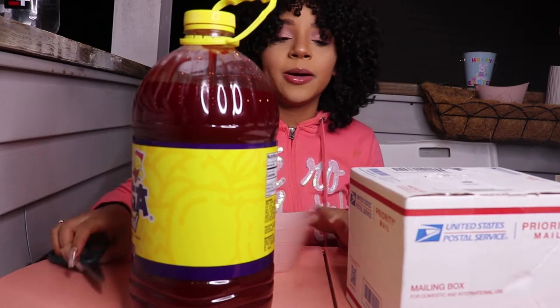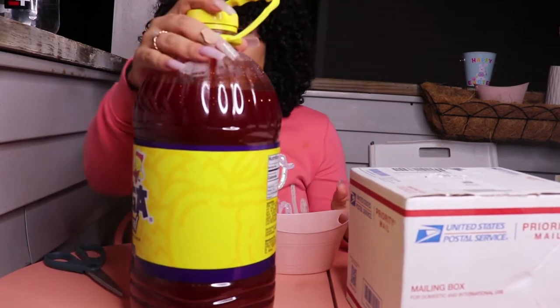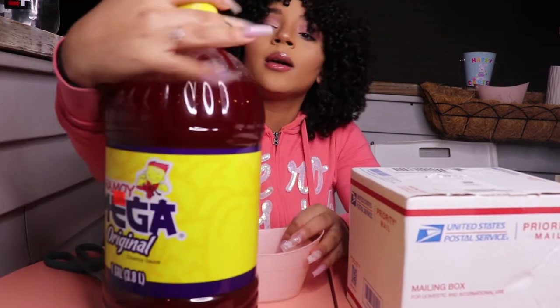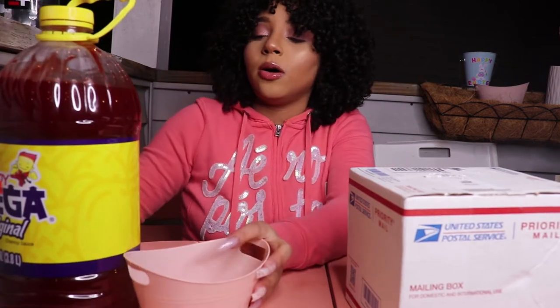I didn't order chamoy because I have my own, even though I know maybe theirs is different, but I'm gonna be using my own chamoy because my mom bought a whole gallon. So can't let it go to waste, right?